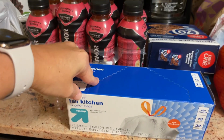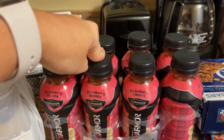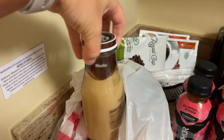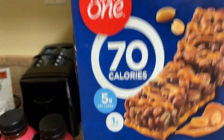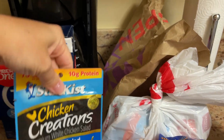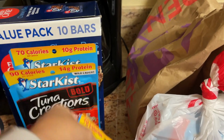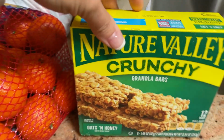And then over here, I think I said those were trash bags over there, but those were the sandwich bags, these were the trash bags. We got the Body Armor drinks for Stratton and Nick. I got me some coffee, the Starbucks mocha coffees, the Frappuccino mochas, and then got some of these. We went ahead and got Taco Bell for tonight's dinner, even though we have Taco Bell at home.